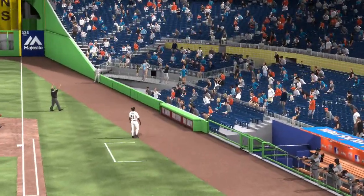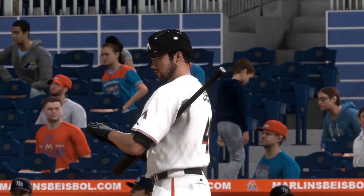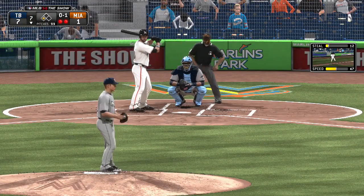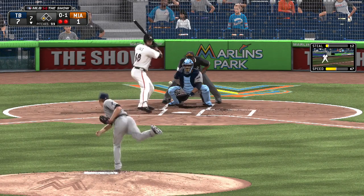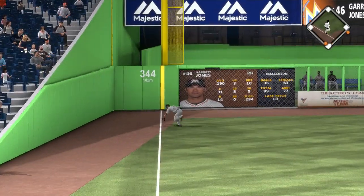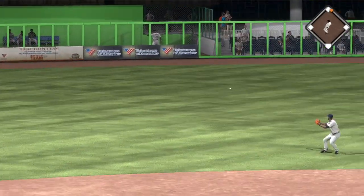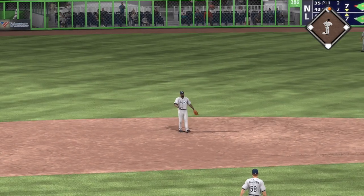Swing and a ball hit foul as this will find the seats in right. Reaches and hits this one hard the other way, and that is a fair ball as this one's heading for the left field corner. And he is into second base with an RBI double.